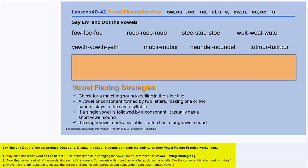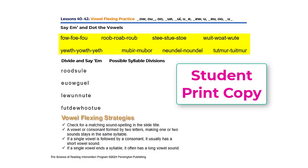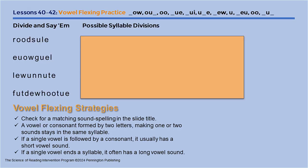The slide notes provide the scripted instruction for the say 'em and dot the vowels activity. Say each nonsense word as I point to it. Fow, fo, foo. Rube, robe, rube. Move the orange rectangle to reveal the answers. Self-correct the dotted vowels.